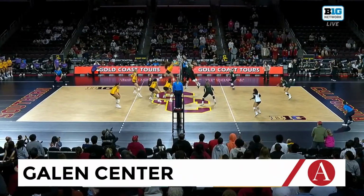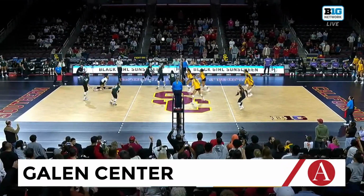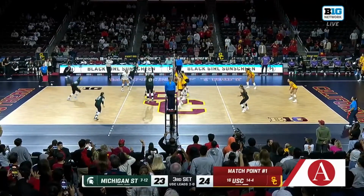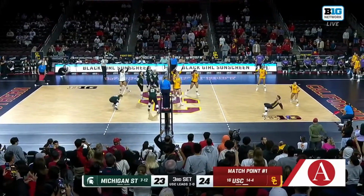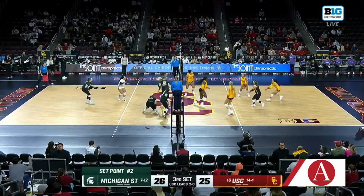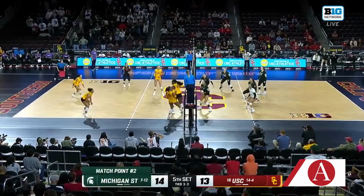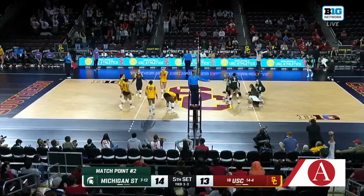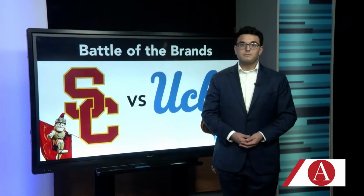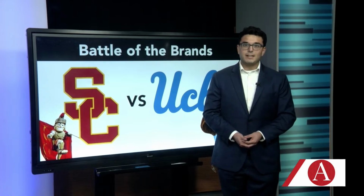USC was just a point away from sweeping unranked Michigan State, but for a great defensive play and impressive kill by the Spartans. The sequence sparked an unlikely comeback from Michigan State, who hadn't won a single game in conference play, came back to win in a reverse sweep. The Trojans then lost to third-ranked Penn State, both games at Galen Center, and the result, a 5-spot drop in the coaches' poll from 16 to 21. So tomorrow night won't just be a rivalry game for the Trojans, who desperately need to get back in the win column.